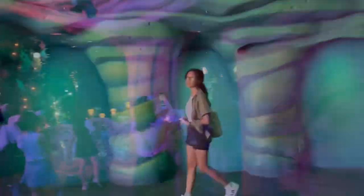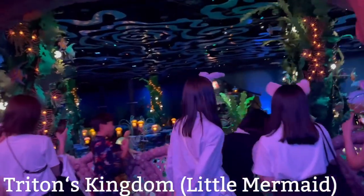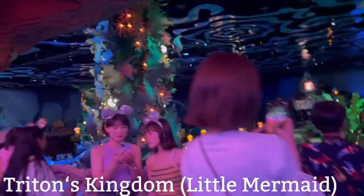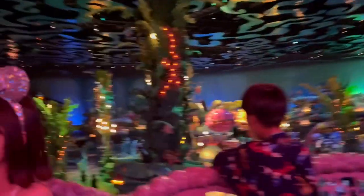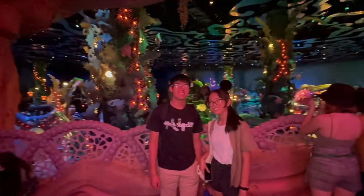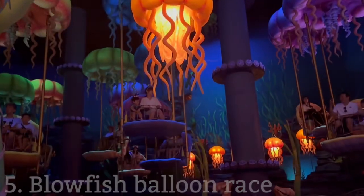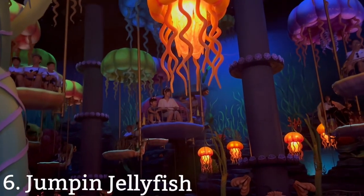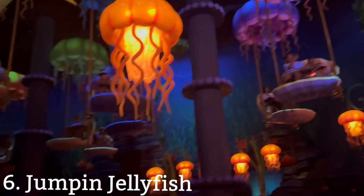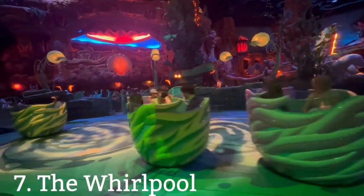This is Triton's Kingdom with a Little Mermaid. This is inside the mermaid area. Number 5, Blowfish Balloon Race. Number 6, Jumpin' Jellyfish. Number 7, the Whirlpool.